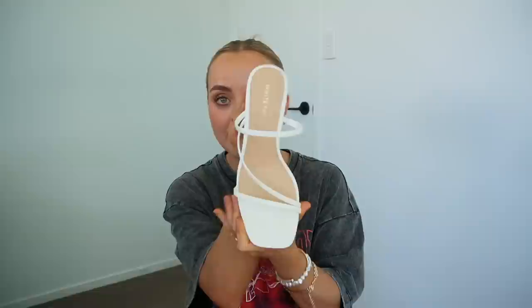But that is what they look like at the front, just a very classic strappy pair of heels. These are in a size 6 and they fit so well and they are so comfy, so I'm super excited to wear these. I definitely need to get these in black. I always tend to wear white shoes when I wear color.